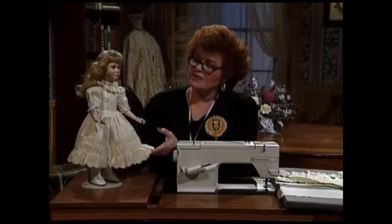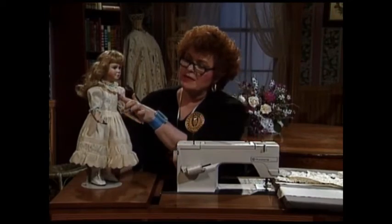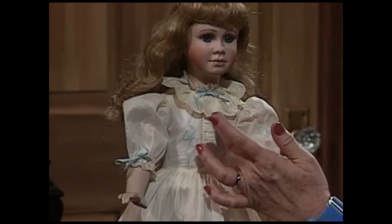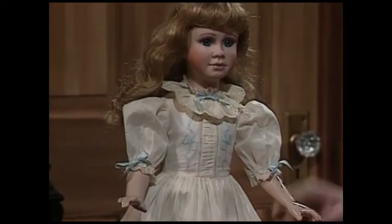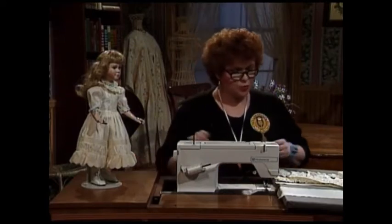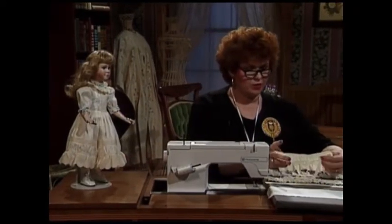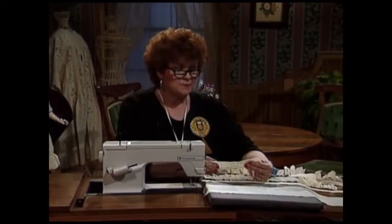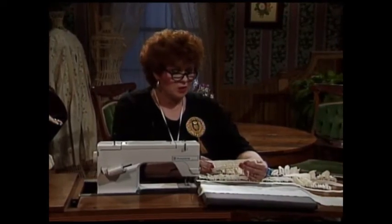On the bodice of this little dress are two little sweet blue shadow work bows, another very easy type of embroidery, and a little strip of puffing and a little gathering around her neckline. Come on over to the boards. I'd like to show you one more little trick on cutting fabric away from behind the Swiss embroidery also.